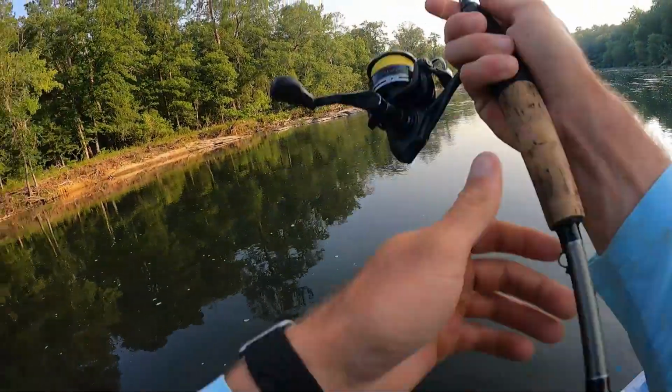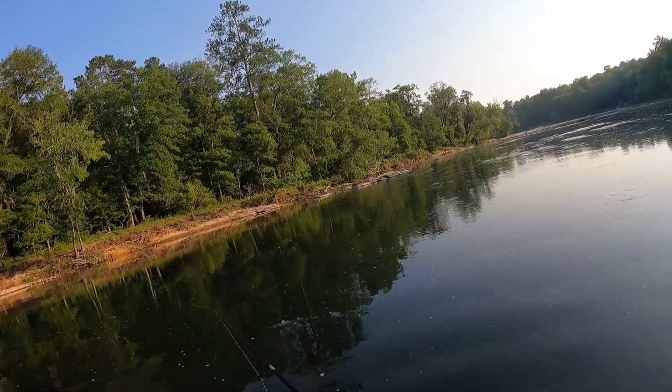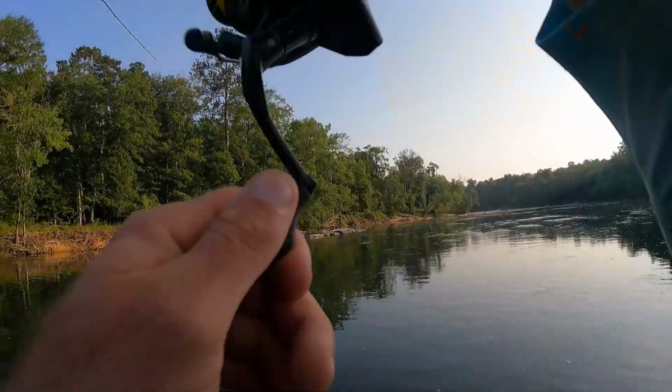All right, we're basically at the top of the first shoal. There's another one up here, but there ought to be fish laying in this spot. There we go. It's pretty good.